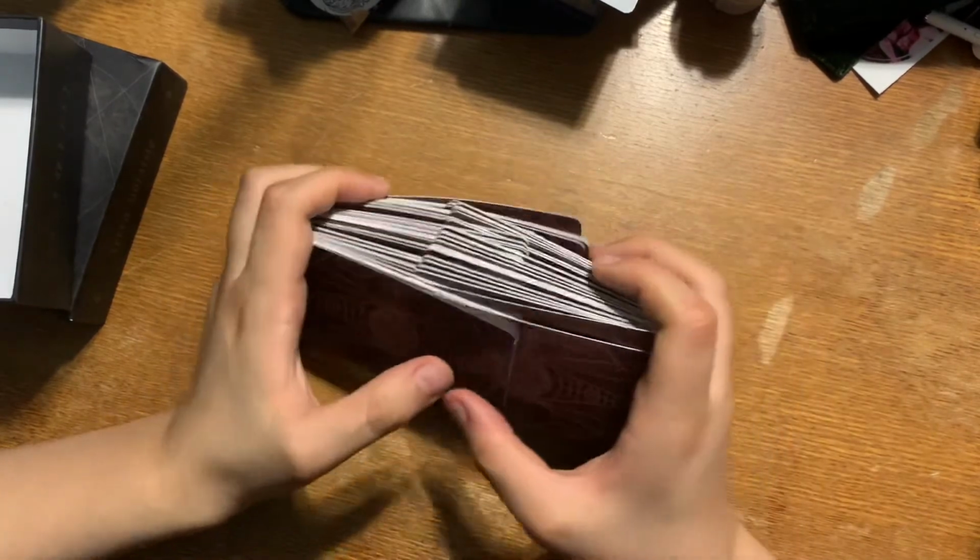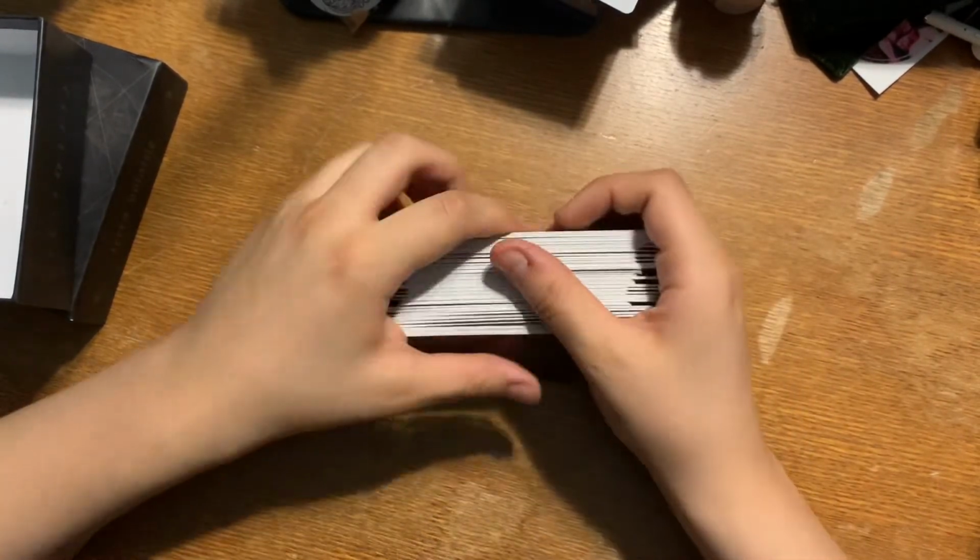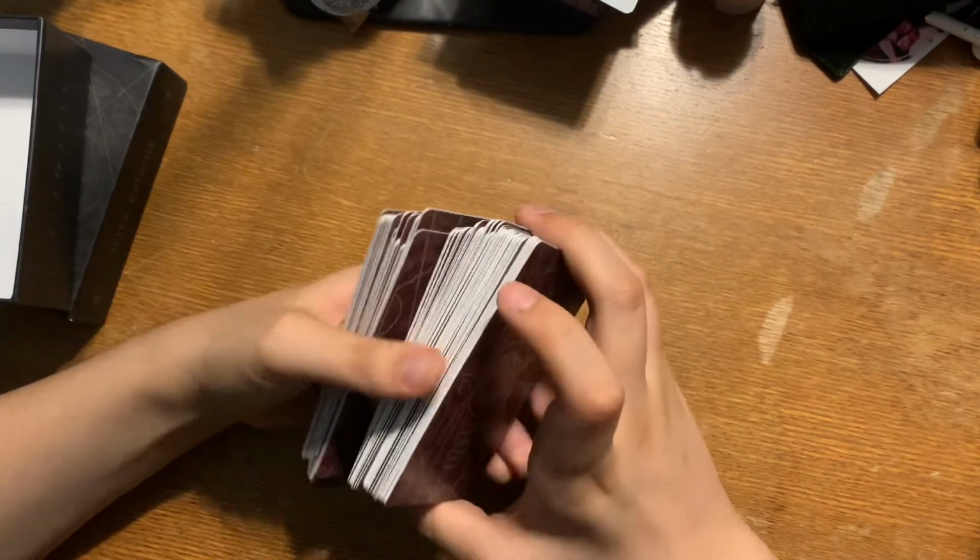like I did with the Children of Litha. That deck is beat the heck up because I used it basically for an entire summer, and just that deck for an entire summer.